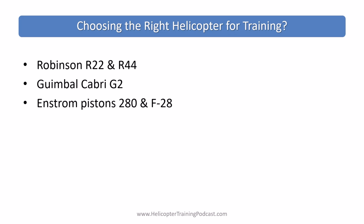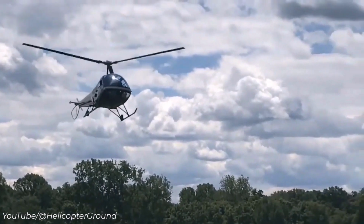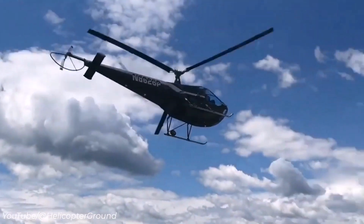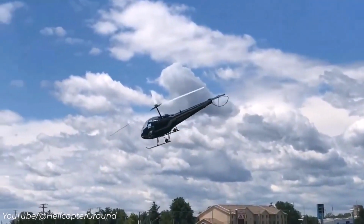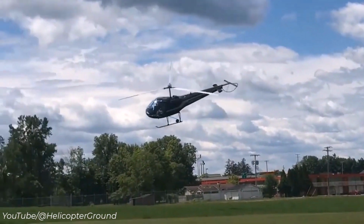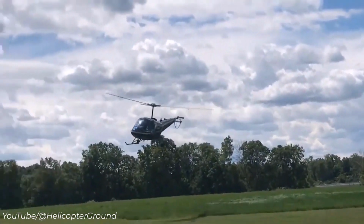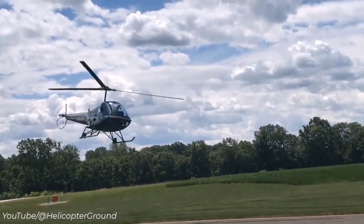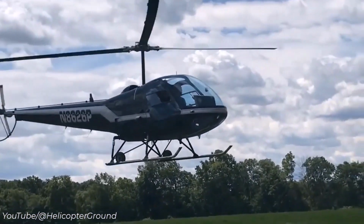The Enstrom, there's a few of those around, piston Enstroms, depending on the model, but I think they're around a 300-pound seat weight, typically running about $350 to $400 an hour. Now, you do have ground resonance with these fully articulated helicopters to consider, so that's another thing to be thinking about. No helicopter's perfect, they've all got things you have to be concerned about. I don't think that would, again, stop you from choosing it to train in, but just to understand.